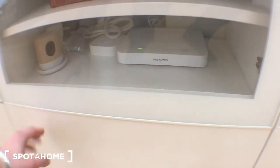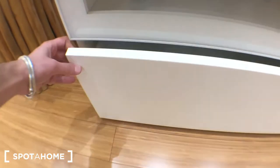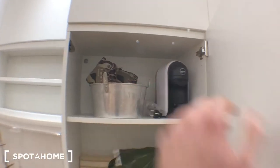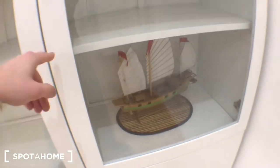You can find a super fast Wi-Fi station here. And here, a shelf, compartments. These compartments down here as well. And you have bigger compartments here with a coffee machine right there. Another compartment here. And here you have these shelves inside. Another ship right there. Another compartment down here.